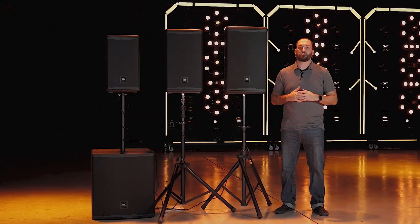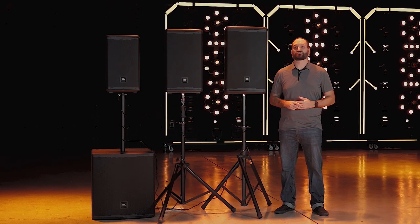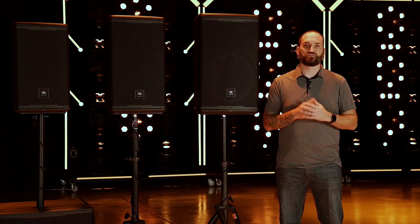The EON 700 speakers are perfect for musicians, event DJs, corporate AV presenters, houses of worship, or really anybody who desires clean sound from an affordable PA with built-in DSP.